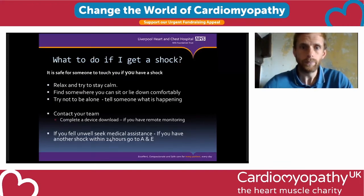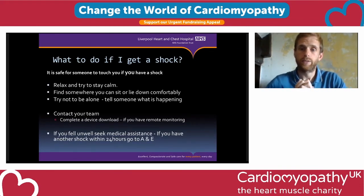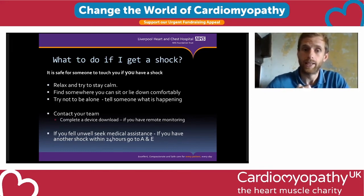What to do if you get a shock? It's safe for someone to touch you if you're having a shock. It's very easy to say this in the context of a presentation from the attic in my house, but we try to relax and stay calm. Find somewhere that you can sit or lie down comfortably and try not to be alone. Tell someone around you what is happening, okay? Contact your team if it happens and complete a device download. Most people have remote monitoring these days. If you feel unwell, then you seek medical assistance. If you have another shock, you go straight to A&E.